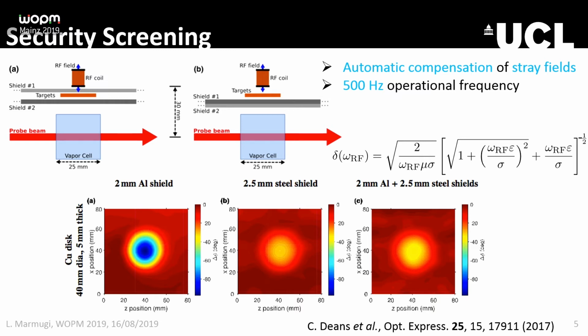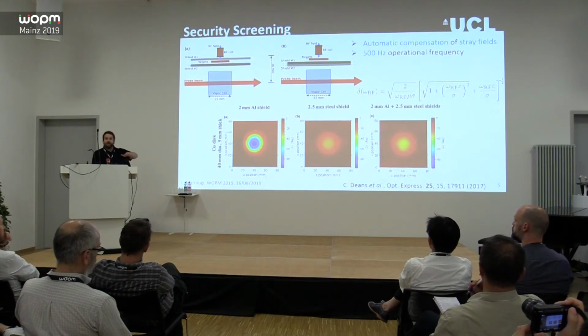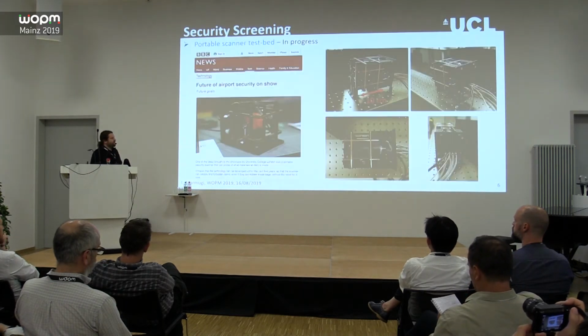This is also the case where we introduced a technique we have perfected over the years, which is an automatic compensation of stray fields, which allows us to do the imaging and to perform operation of the atomic magnetometer whilst being close to a ferromagnetic target. I don't have time to discuss the details, but I hope I give you the idea.